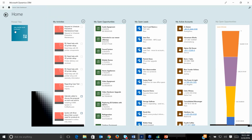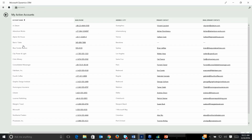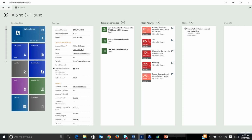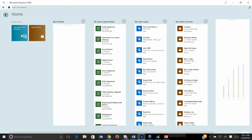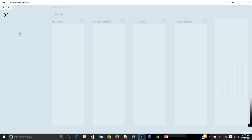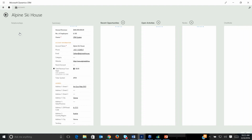So, just to give you another example, if I have an account that I'm working on every day and I just want quick access to that account, so let's say that's Alpine Ski House here, I can highlight the account and do the same thing. I'm going to hold down where it says Alpine Ski House with my touch screen. It's going to open up the command below, and then I'm just going to say pin that to home. And so again, I go back to my home page. I have that sales activity dashboard. I can just click on that to bring that up. If I want to go back to my home page and say, let's get to that Alpine Ski House, I click on that. It opens up an account record.